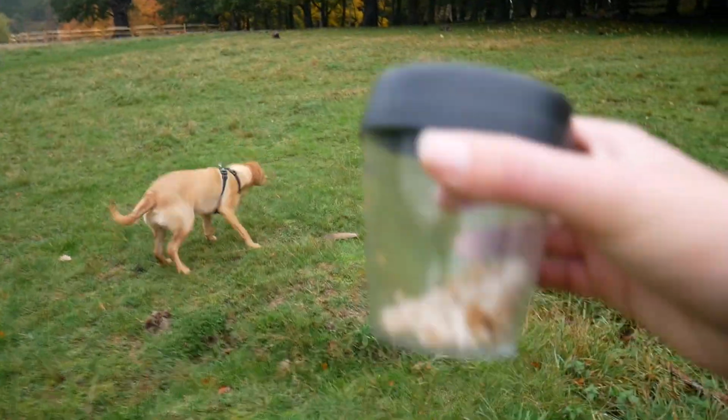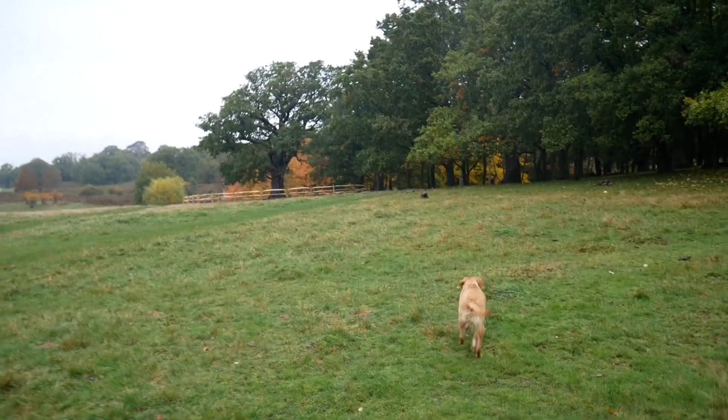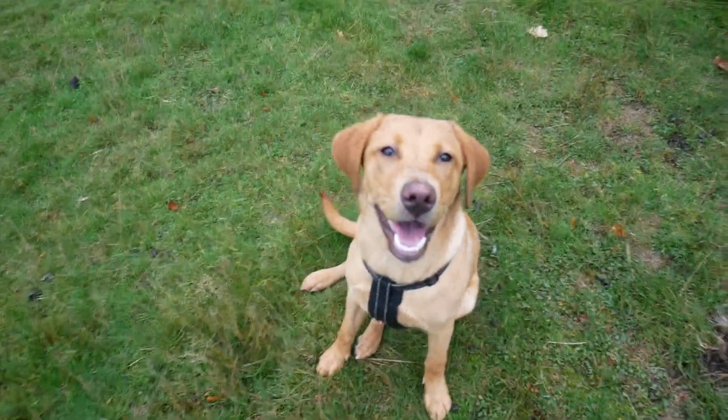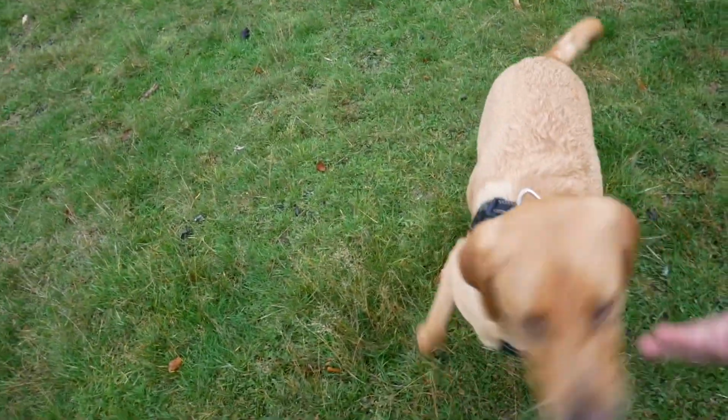So I brought chicken to the park to try and lure her in. Winnie, come here, come here. And it is absolutely working, isn't it, my good girl? Good girl.